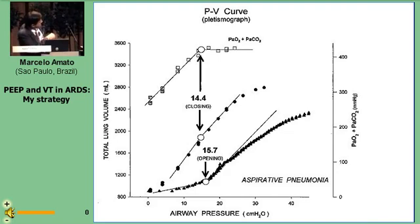Last point. I think everyone today was saying something bad about the inflection point, and since we were proposing this approach many years ago, I think it's important for me to explain why we also quit this approach. Our hope, almost 10 years ago, was that by looking at the inflection point on the PV curve, we would be finding the opening pressures of a patient, and then, as shown in many physiological studies, we would be very close to the closing pressures.